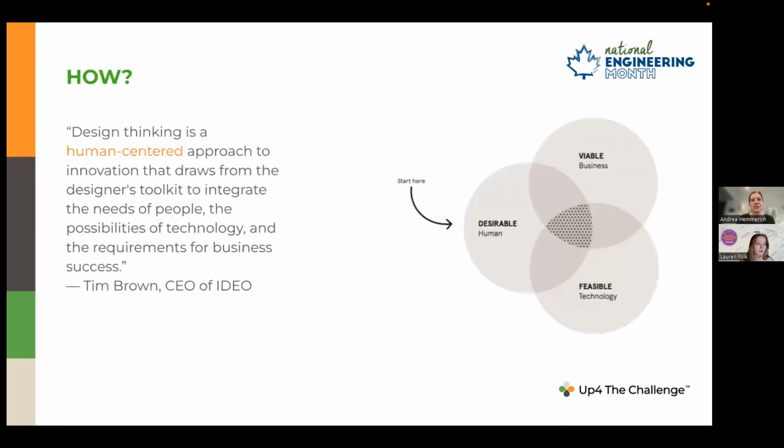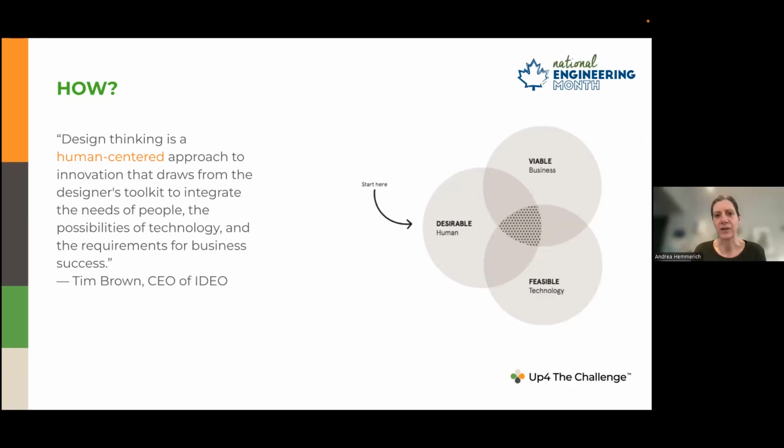And how do we actually do that? Well, like I said, we use this design thinking approach, which is a human-centered approach to innovation that draws from the designer's toolkit to integrate the needs of people, the possibilities of technology, and the requirements for business success. And we always start with understanding the human needs. So what people want, what they need, and keeping that in the center of the design process throughout the process.